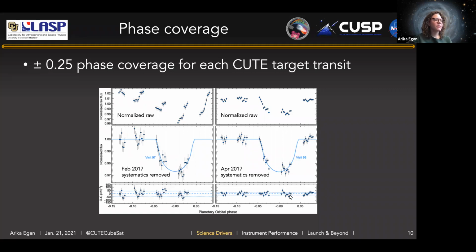And so you can see that between the February light curve and the April light curve, there are some pretty significant differences in the systematics between these two observations. And so that's actually been quite a challenge with analyzing Hubble Space Telescope exoplanet observations: how exactly do you remove the systematics from that?